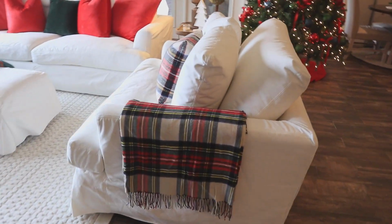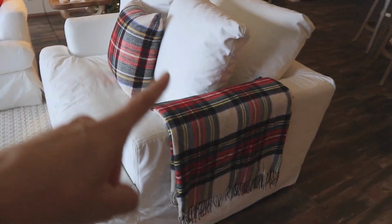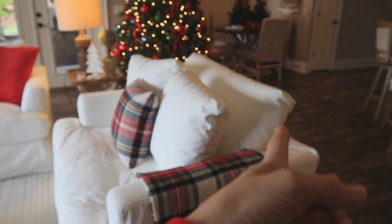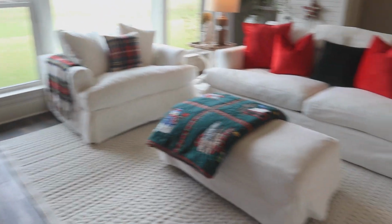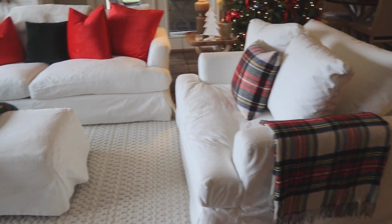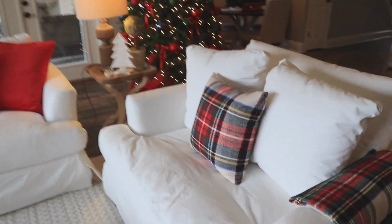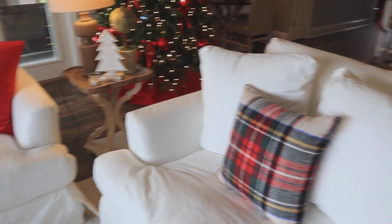All right, so then you guys saw that I added my plaids. So pretty. I love how I have these on the arms. Just putting one back there, I wouldn't have been able to do the same thing there. So I wanted them to match. So it looks really pretty. I feel like it looks super cozy. These pillow covers are from Amazon, by the way. They'll be linked down below.